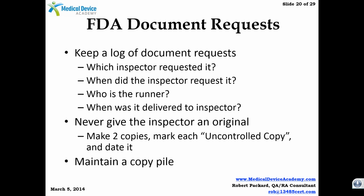Document requests. You want to log every single request. When did they request it? Which inspector? Because you might have two inspectors. Who is the runner that's assigned to go get that document? If you have lots of requests, two auditors, you're going to have people running to the record room, retrieving things. Maybe they'll ask for maintenance logs.